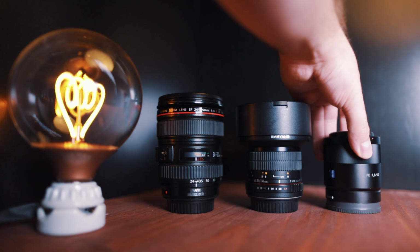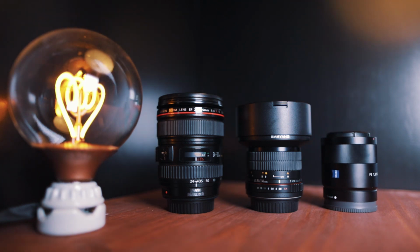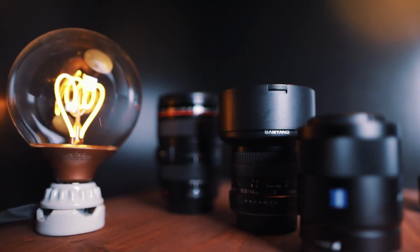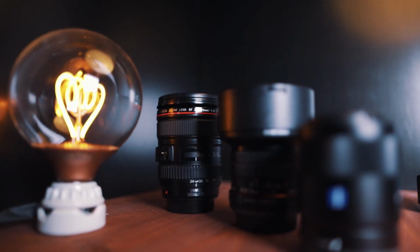So that's it, those are my 3 favorite lenses in no particular order. They've secured a special place in my heart and a special place in my camera bag. So what do you guys think? Are some of these your favorite lenses too? Or try and sell me on some other ones. Maybe I'll try them out and talk about them in a later video.